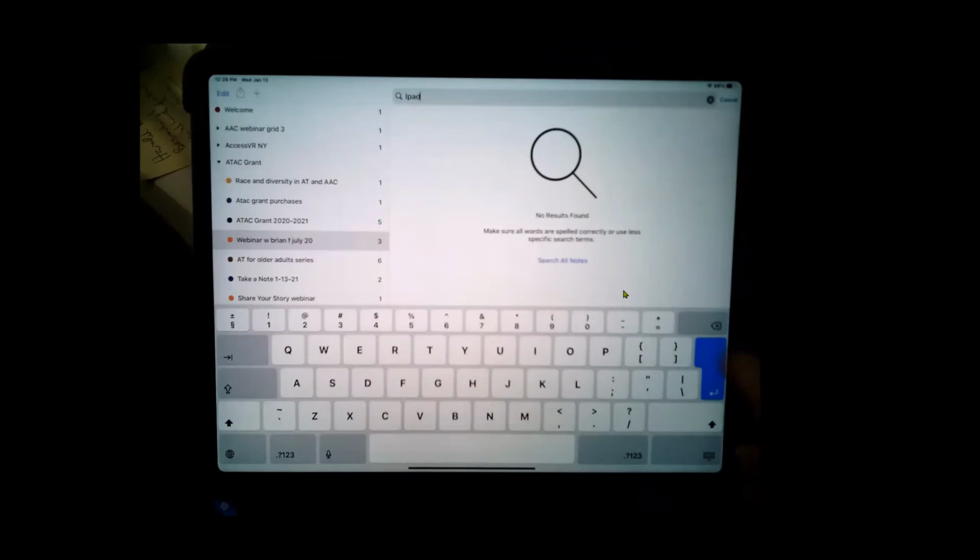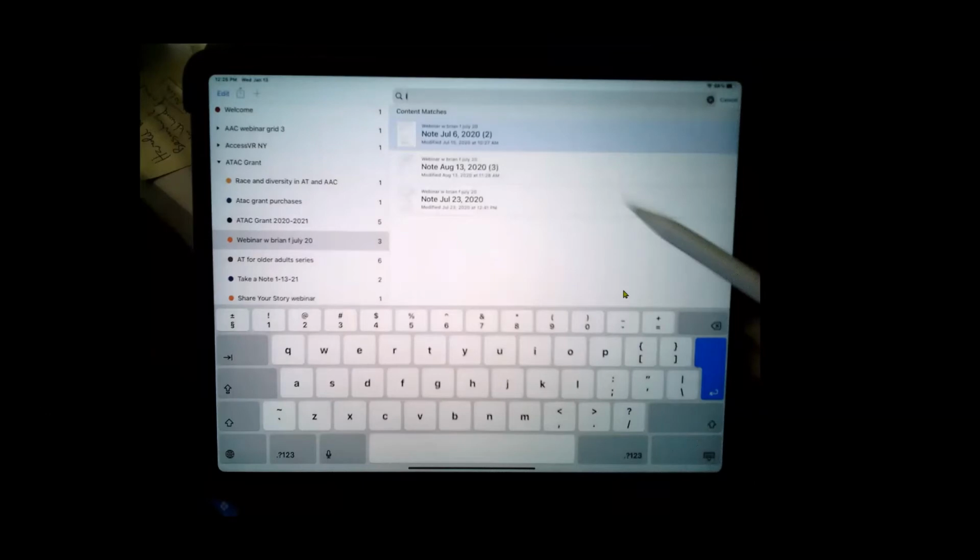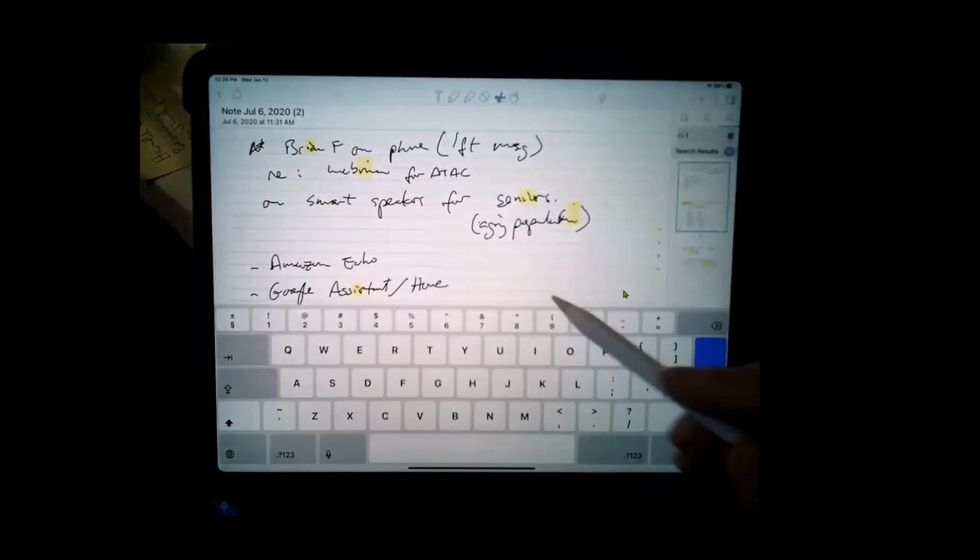Okay. And it will show you the notes where that text is found, and bring you right to those notes specifically. I also like the way that it's organized. You can create sections, dividers, and you can move notes around and really organize them. I also have it set up so that it will back up automatically to Dropbox. And this is a really great thing because I never really have to worry about losing my notes. If something happens to my device, they're in Dropbox.